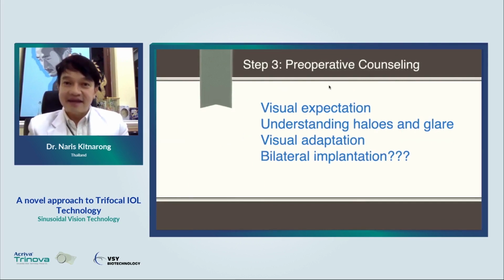Okay, and the third step, you have to provide enough time for the pre-operative counseling, because you have to talk about the visual expectation, the understanding of the halos and glare, and they need the time for the visual adaptation. And the question about, do we have to put the bilateral implantation?